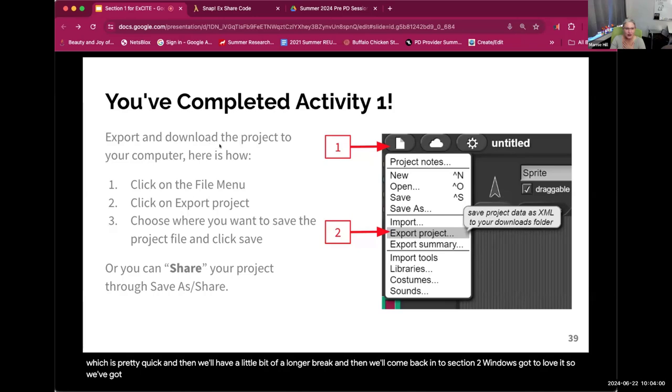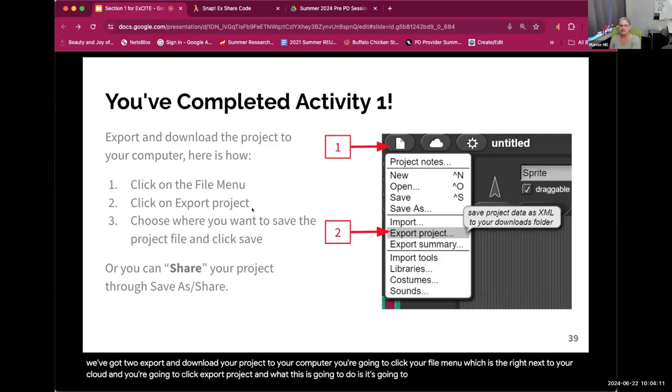So we've got to export and download your project to your computer. You're going to click your file menu, which is right next to your cloud, and you're going to click export project. What this is going to do is save your project as an XML. This XML is something that cannot be changed, right? So if you have a hard deadline on your students and you want them to send you this exported project and you don't want it to be changed later because a shared project is changeable, this is what you're going to choose.